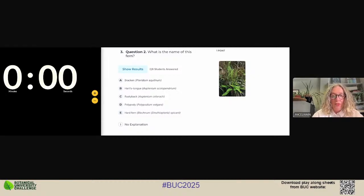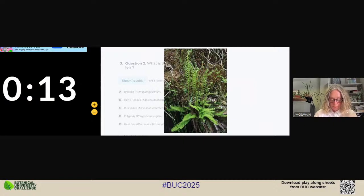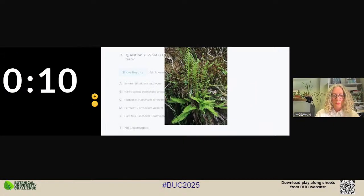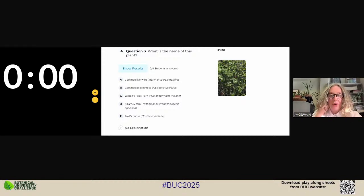Okay, question 2. What is the name of this fern? A, bracken, Pteridium aquilinum. B, hart's tongue, Asplenium scolopendrium. C, rustyback, Asplenium ceterach. D, polypody, Polypodium vulgare. Or is it E, hard fern, Blechnum spicant? Okay, well done, everyone.